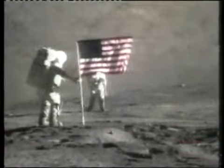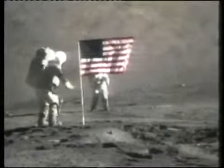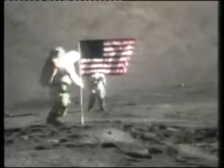You see that? Okay, it's partially covering the rover, but I think it's a pretty good shot. How's that? Let me get the focus right.